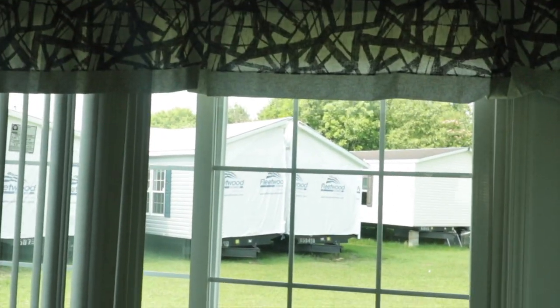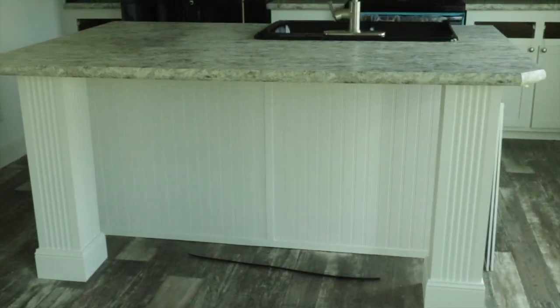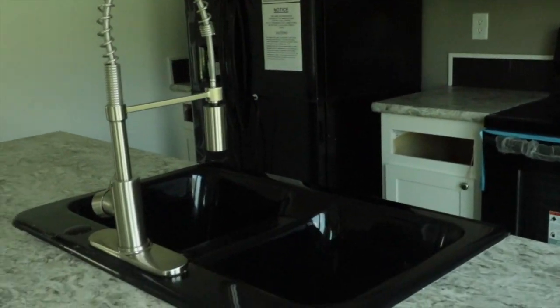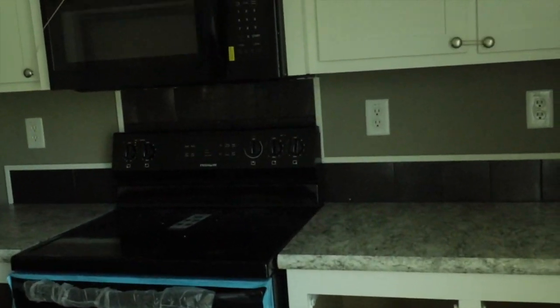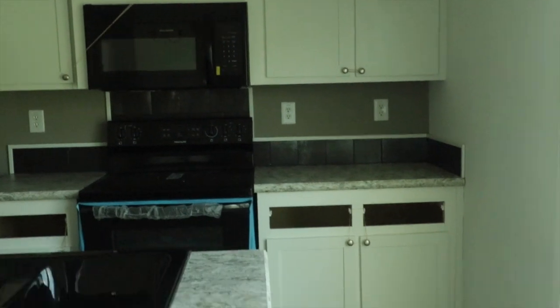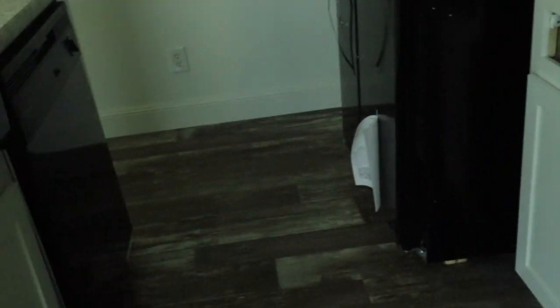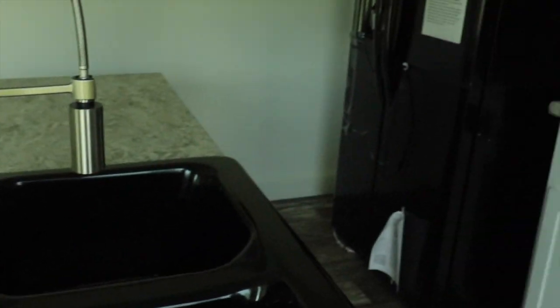You have sliding glass doors there, which is always a nice touch. And then over here is your kitchen. Beautiful. You got space for two or three bar stools. You've got black appliances in here, built-in microwave, black sink, which I think looks really nice with the black appliances. And you've got lots of cabinet space, uppers and lowers, as well as four drawers in your counters. You also have cabinet space under the sink, as well as your dishwasher in the island.